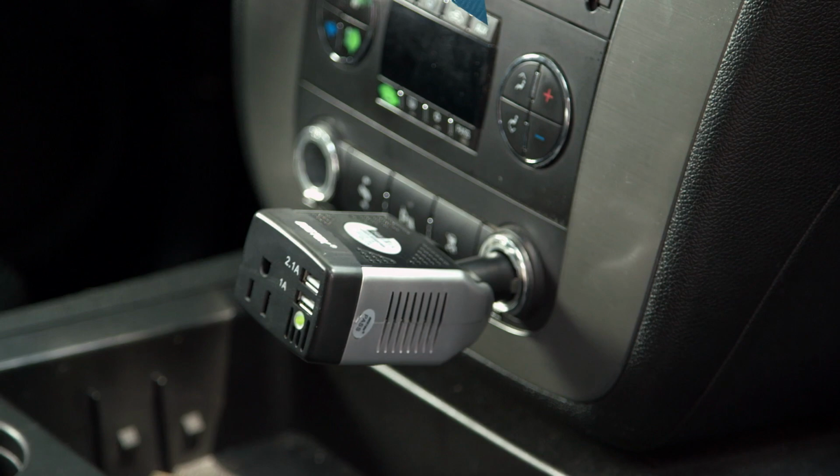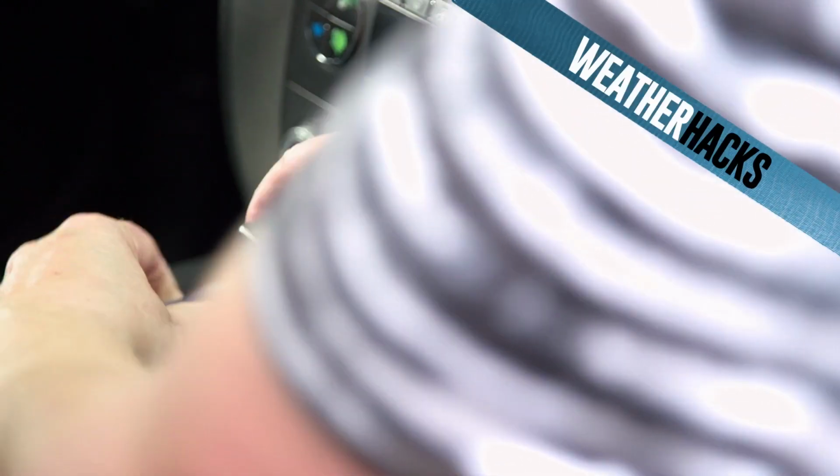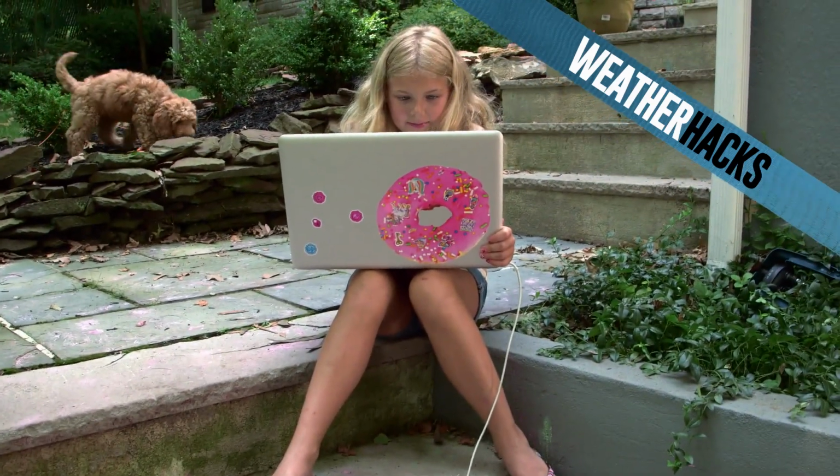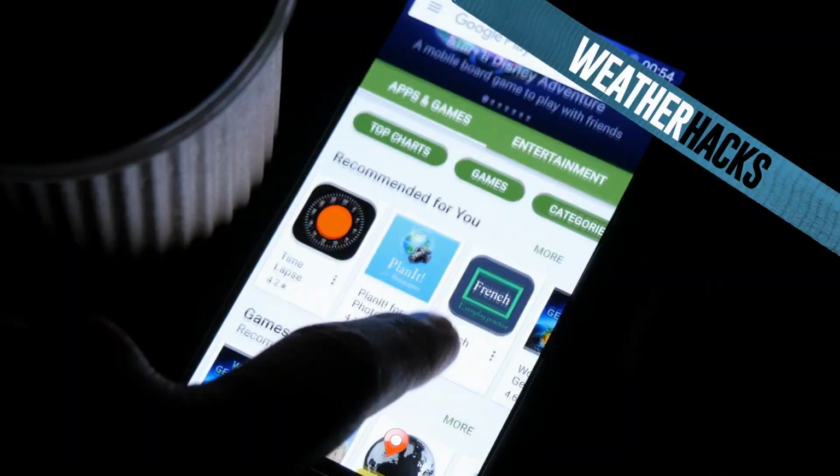It's kind of a no-brainer, but when the power's out, you can use your car's engine as a mini generator. Plug an extension cord into a car inverter. Let your car run so you don't burn out the battery, and you can actually power a small appliance in the house or charge up your laptop. So no excuses for not working.